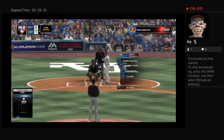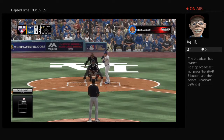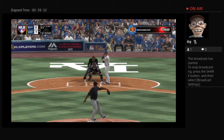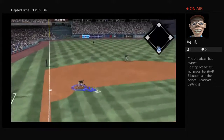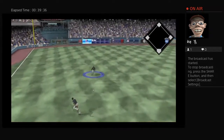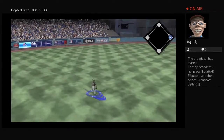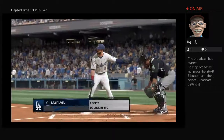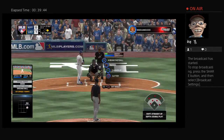And he chased up and out of the zone. A swing and a miss. He's feeling it out there on the mound, just getting the ball and throwing it with a lot of confidence right now. To third. And that's through for his first base hit in this one. So the Dodgers get their leadoff hitter on base to kick off the inning.